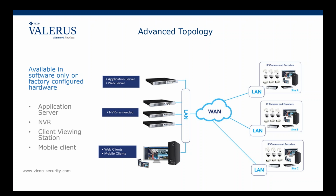This is probably a topology that you guys have seen before, but it's also available in a standalone system, which is a very cost-effective solution for a single PC. You can have multi-monitor support. You can record locally, access clients and video from anywhere.